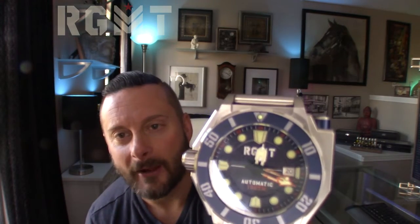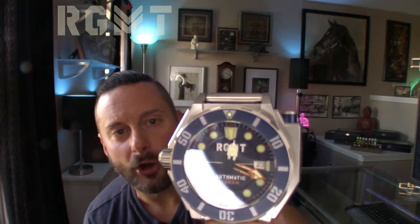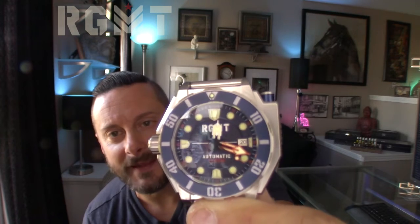The hands on this are huge. They almost remind me of a building. They're just really large hands. You have lume around the indices, of course. Bezel on these, no back play, from what I can tell, lines up perfectly. Some of these watch guys on YouTube always seem to find a defect, but I never can find any defects. Just fantastic. Like I said, beautiful, beautiful shark mesh bracelet.